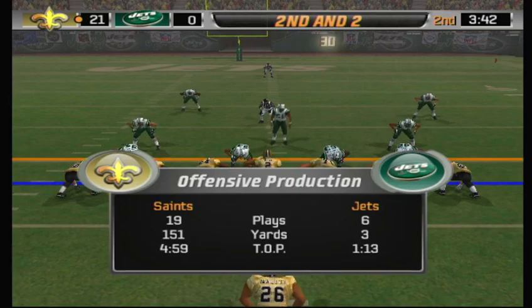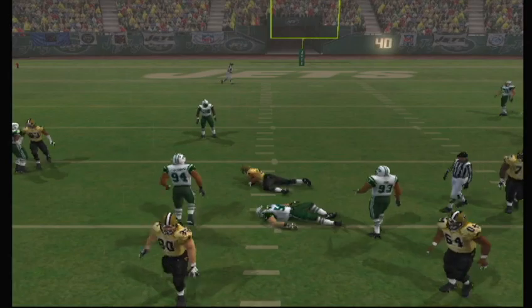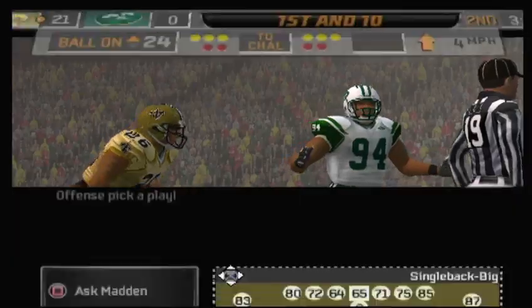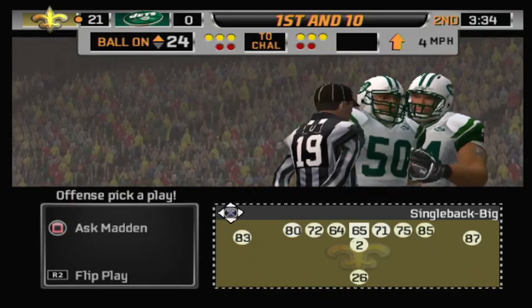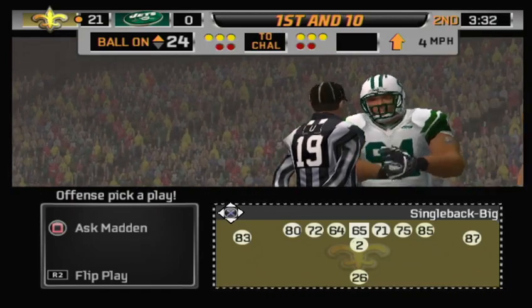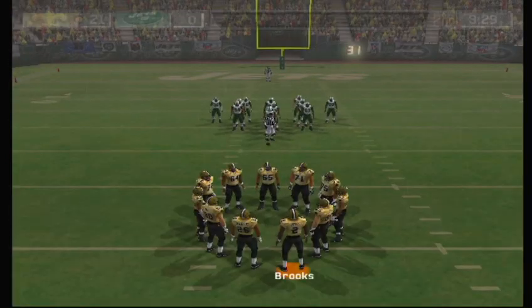The Jets with a 4-man front. Hand it off. Barton makes the tackle, but it's beyond the marker, so they pick up a 1st down. So they pick up enough to convert for the 1st down. In field goal range now.